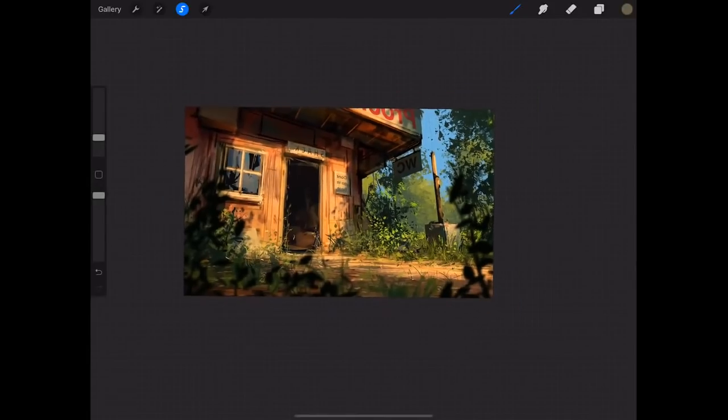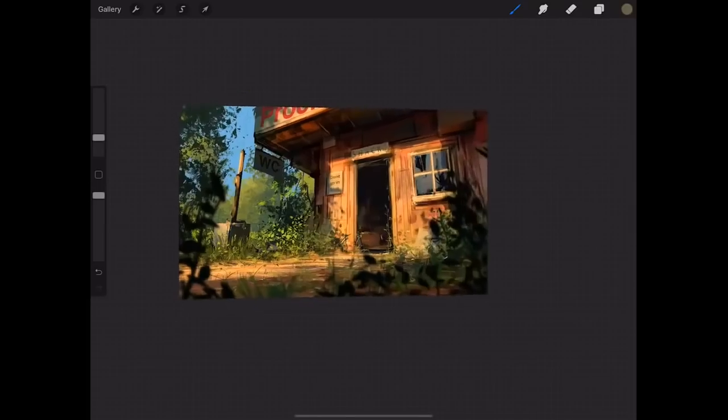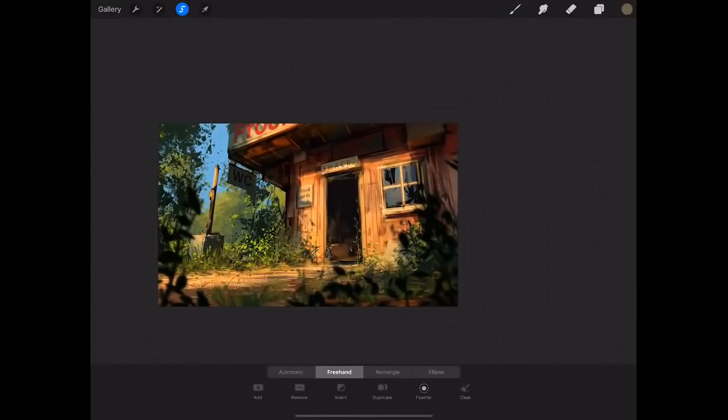The selection tool is awesome, because sometimes you really want a nice sharp edge on something. But you might want to use a huge brush to give that playful surface. And with that selection tool, it gives you that freedom.